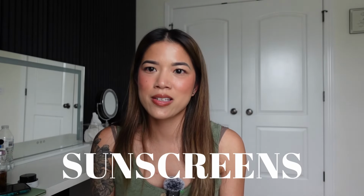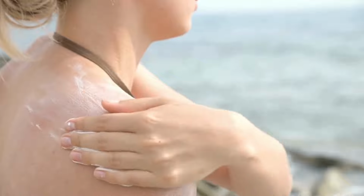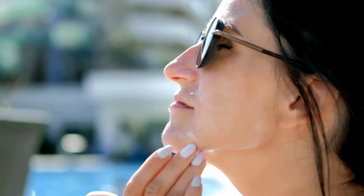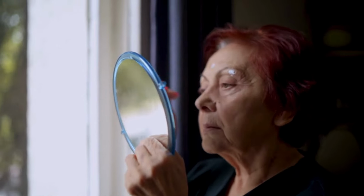Then the last things that I want to talk about are sunscreens. Now, this is probably one of the most important parts besides exfoliators in your skincare routine, a sunscreen or SPF. If you guys are concerned about aging or hyperpigmentation, which are two very common skin concerns, sunscreen is going to be your best friend. Sun is the number one cause of aging. So if you have any fine lines, any deep-seated wrinkles, it's because you have not taken the time to protect your skin from the sun. Yes, we do need vitamin D, but at the same time, it also does harm our skin. It's kind of like a double-edged sword sort of situation.